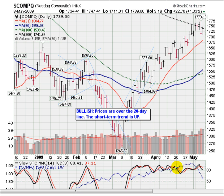You can also see the daily relative strength against the S&P 500 has fallen. Now, of course, nothing's written in stone. The markets can often behave irrationally or do things you don't expect them to do, but that's just something worth noting.